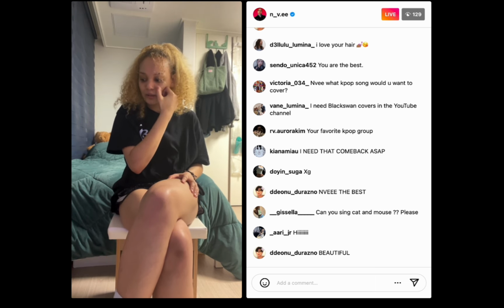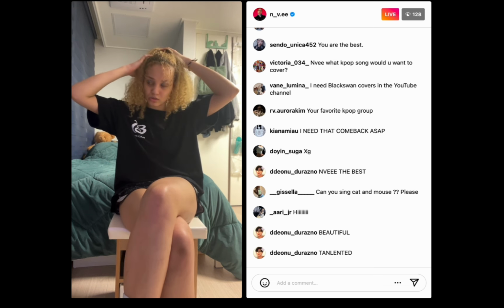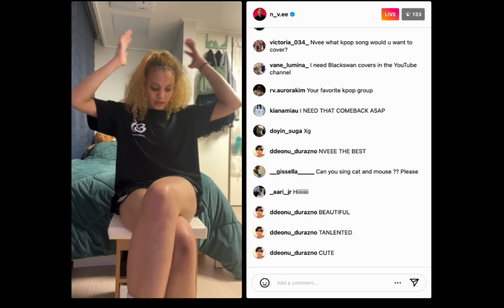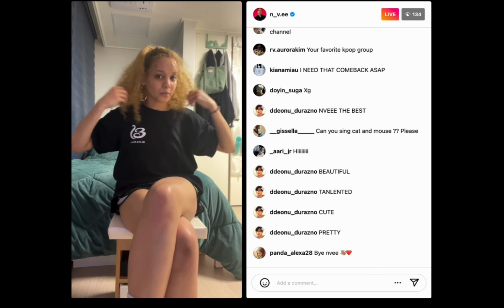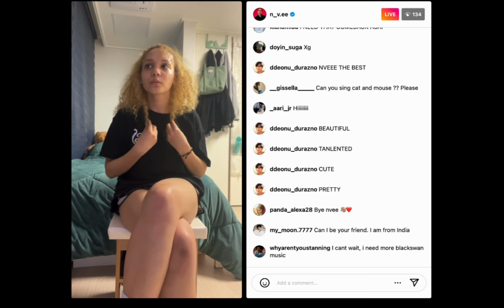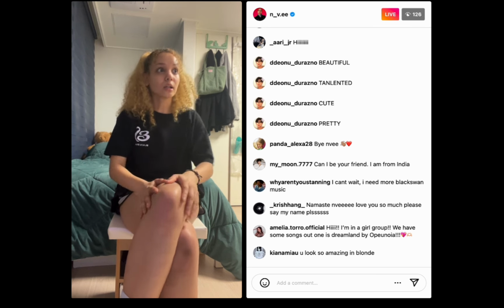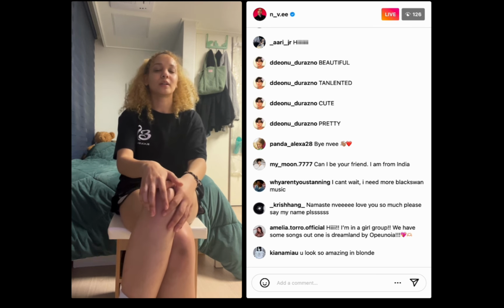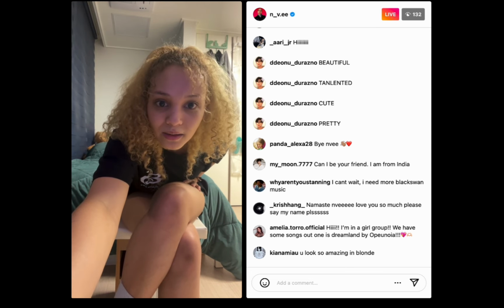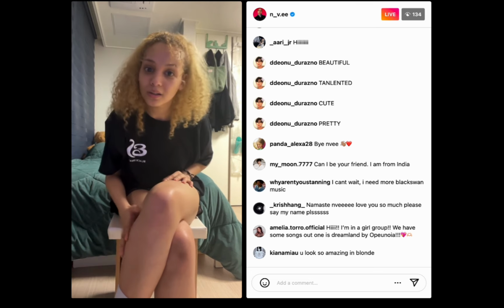For this upcoming album and the concept, I thought it would be a good idea to do a different color, a different vibe. And, you know, I decided to go blonde. It was a little bit hard to get used to once I went fully blonde. I was like, is this going to work out? But once I gave it time, I was like, oh, it's nice. It looks good. I like it. And I hope you guys will like it.